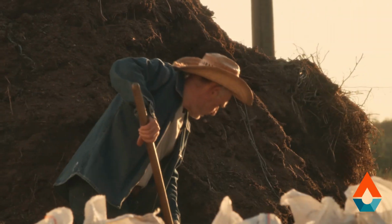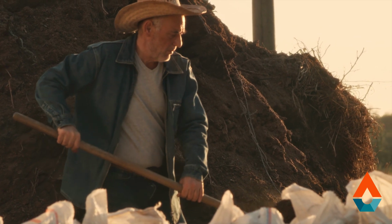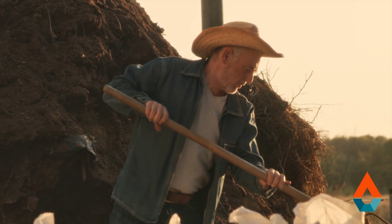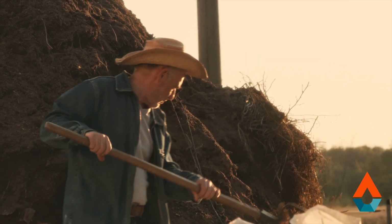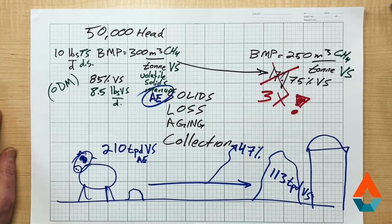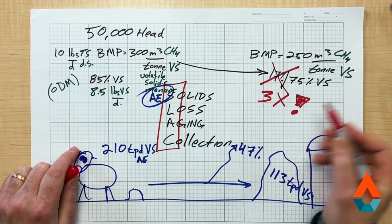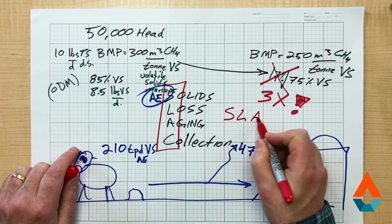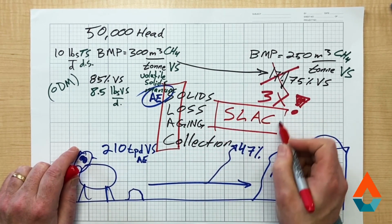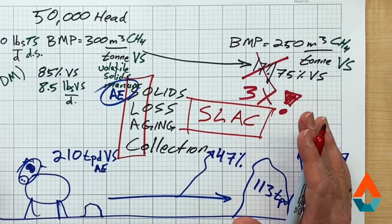However, in the summer, it's the opposite. Just a year and a half ago, Michael and I were in Mexico on a project, and there, when it's more than 100 degrees Fahrenheit out in the sun, you can just imagine how fast that manure breaks down and we lose volatile solids. And so that's the key: solids are lost the whole time, whether it's through the aging and collection process, or SLAC. This is the key feature.